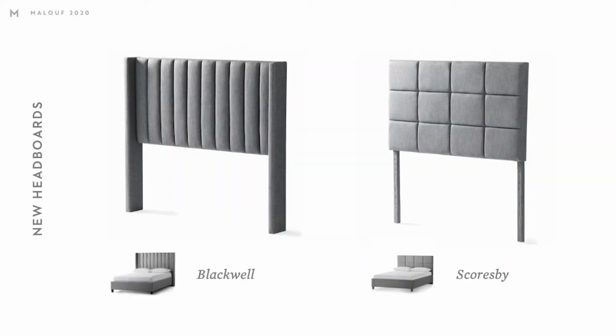We also have a couple new headboards. We got some really positive feedback on our Eastman and Watson bases and how they pair, so we decided to offer these headboards so they're a little more versatile. You can get the storage, you can not have the storage, do it your own way.